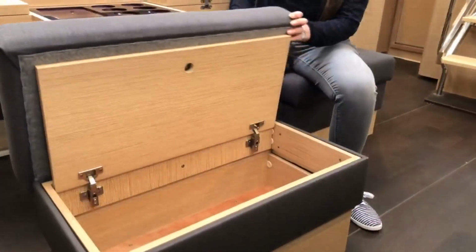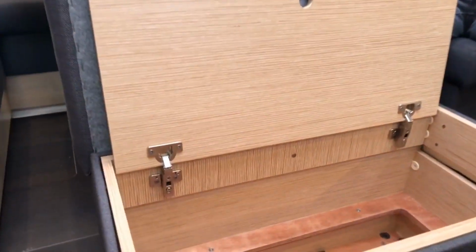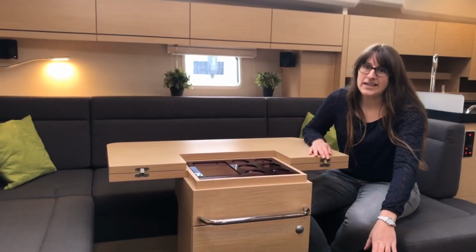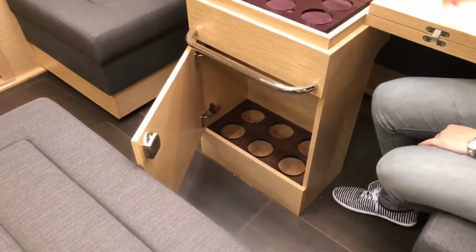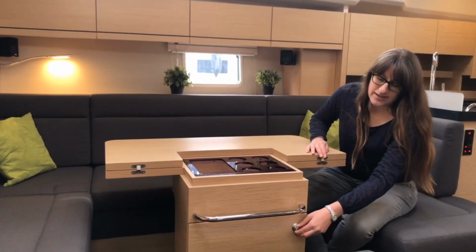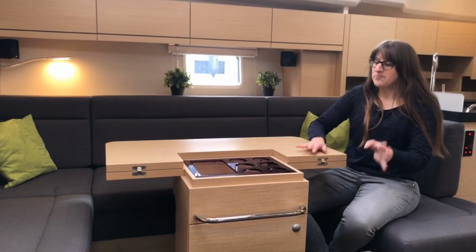And we can open it up as well. So additional storage, for example, for the big pots or pans that we don't often use and that would be in the way in the galley area. Right next to it, here on the side of the table, I can open up this little cupboard and there's a wine rack in here. So everything that I need when I'm sitting here with my family or friends is right there next to me.